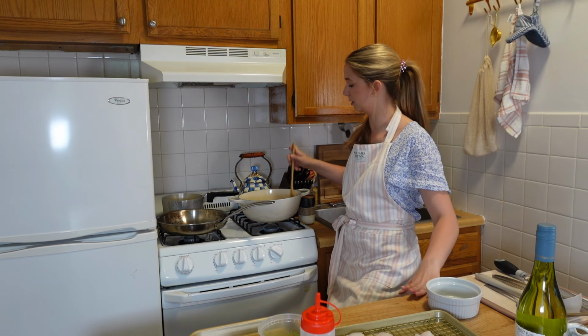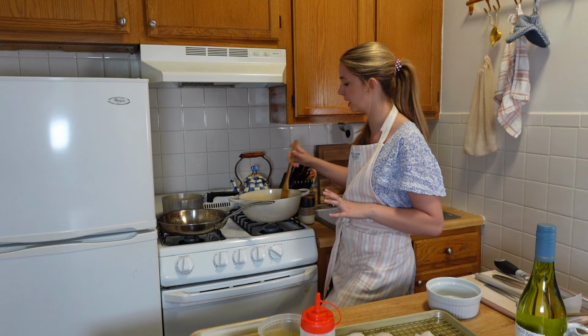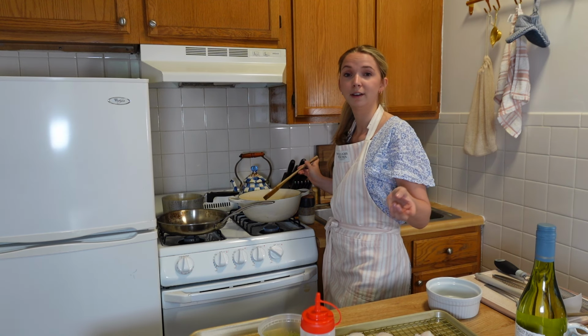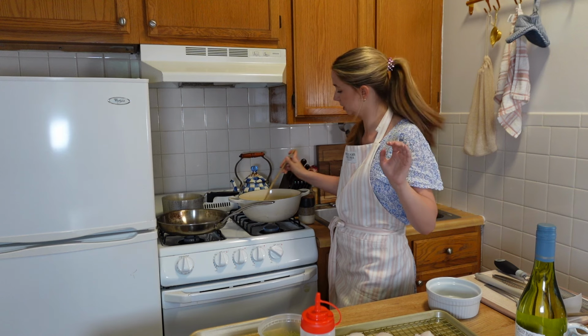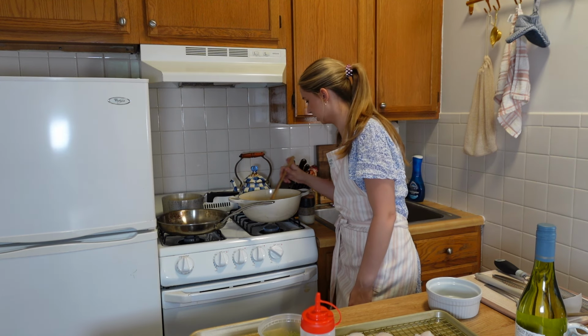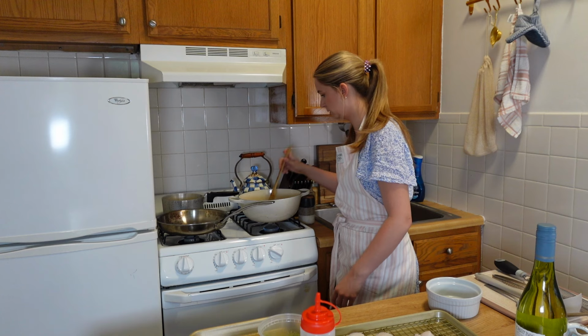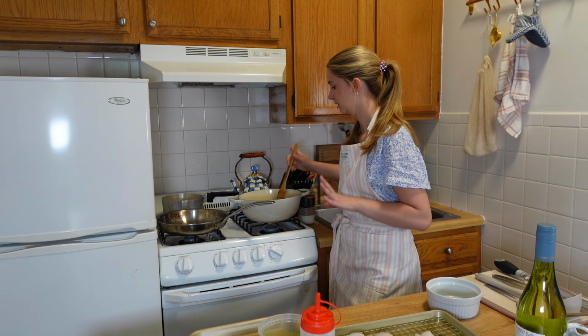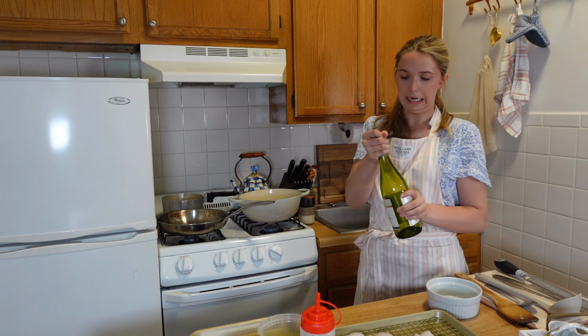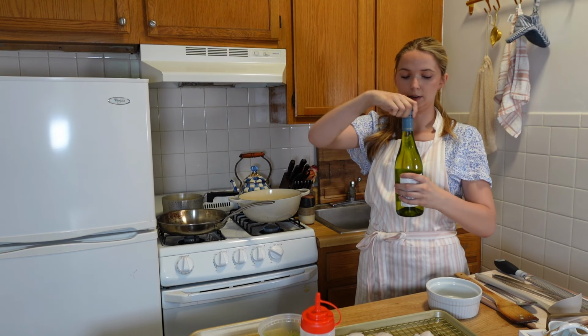I just added in a little less than a cup of arborio rice. That number is not on purpose. I thought I had a cup. Turns out I had a little over 3/4 of a cup, so it's enough. I need risotto for 2. So we're just letting that toast a little bit, just a tad, till it gets a little nutty, a little toasty. Then I have a nice little Sauvignon Blanc.